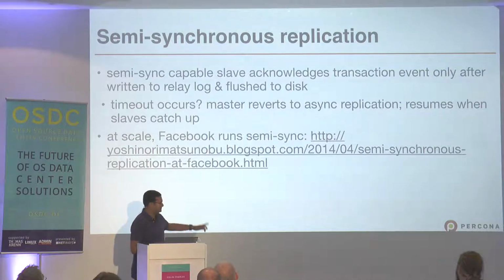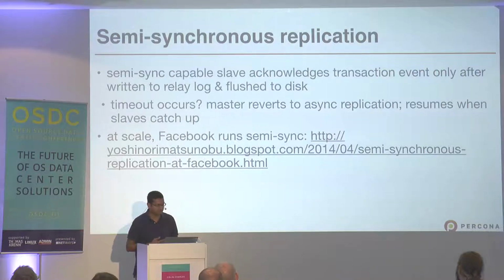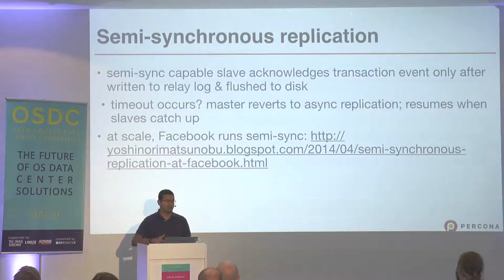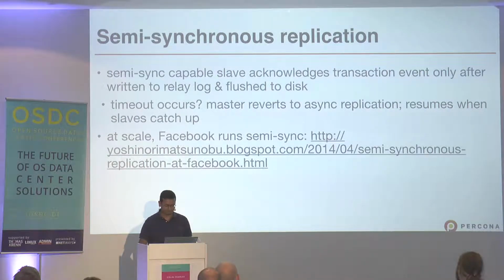And at scale, back in 2014 already, Yoshinori Matsunobu, who is a DBA at Facebook, wrote how they use semi-sync in production. And again, it's no secret that Google runs semi-sync in production because they were actually the originators of the semi-synchronous patch to MySQL back in the 5.0 days. So if you look at the MySQL patches for Google, you'll find them.